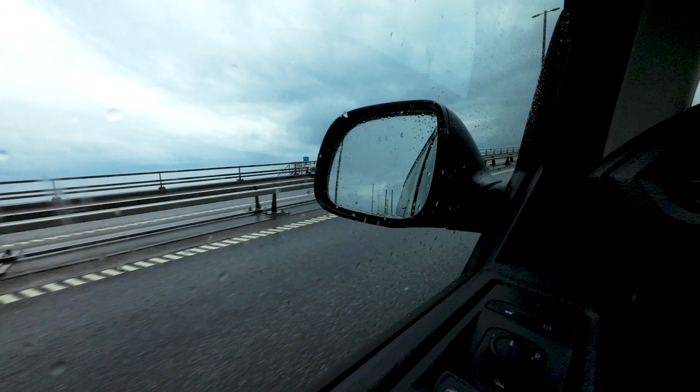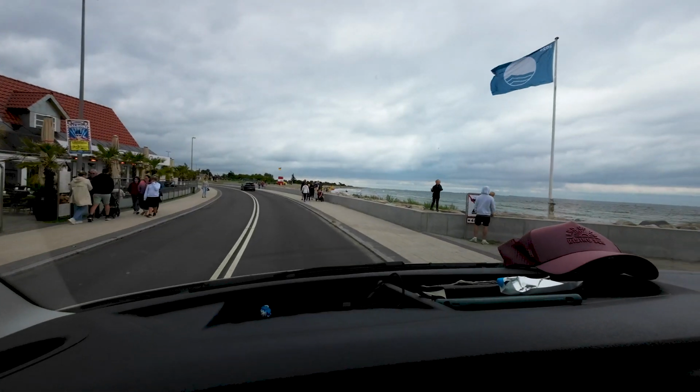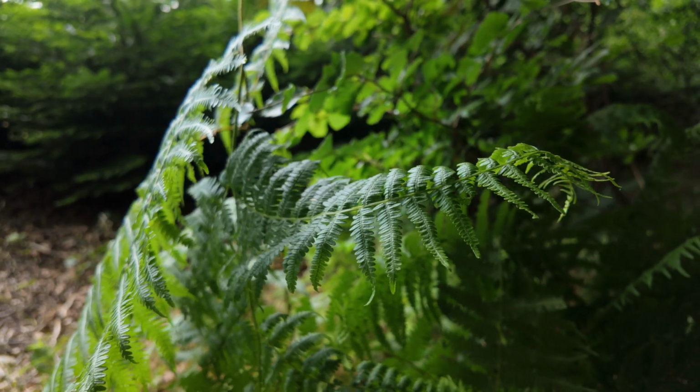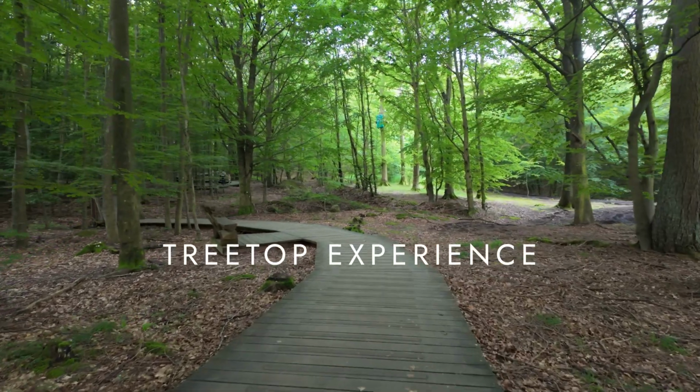By the time we finally crossed the bridge back into Denmark and reached our base camp, the rain had ceased and a welcomed calm settled over us as the sky began to clear. With camp set up, it was time for a new adventure, the treetop experience.